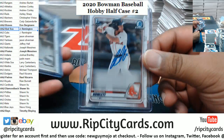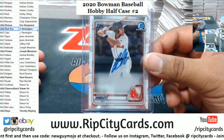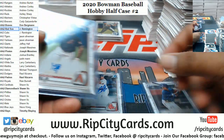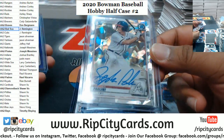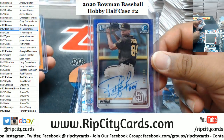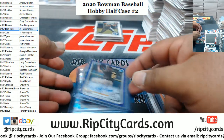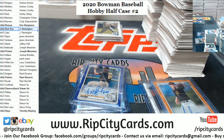Our autographs are Brandon Howlett, Red Sox, which is pretty funny because he signed it in the wrong place. John Diaz of the Rays, that could be a big-time hit. Glenn Allen Hill Jr., D-backs. Stephen Paolini, 100, Braves. Luis Patino, 250, Padres. And an Aaron Shortridge, 25, Pirates. Very, very nice. And that's going to do it for the break. Thank you, everyone. We'll get it out.